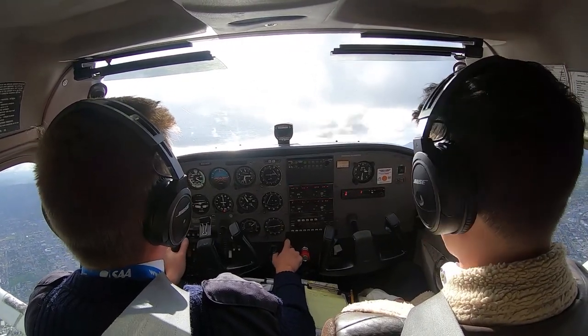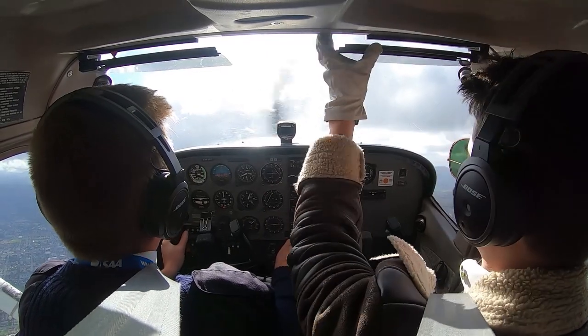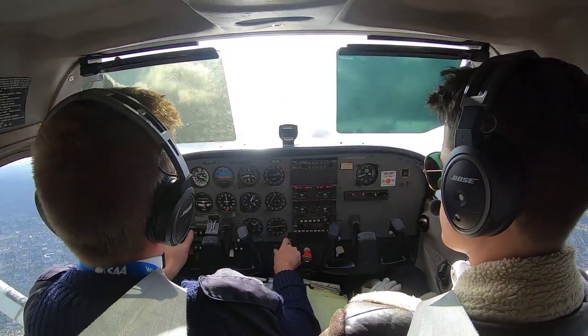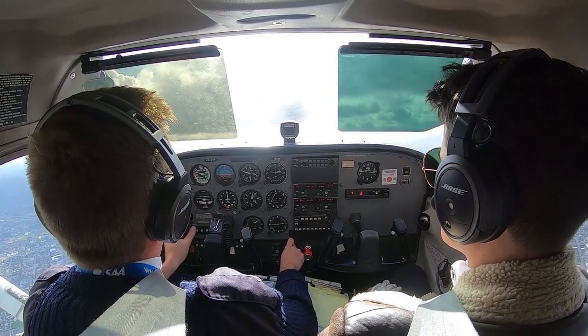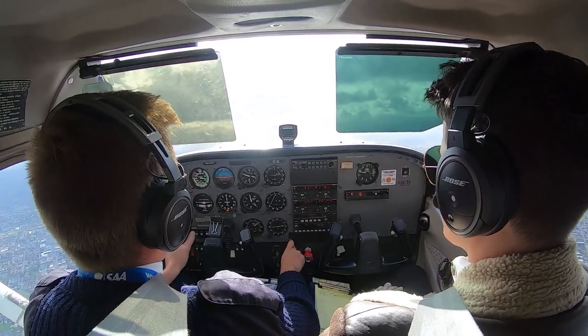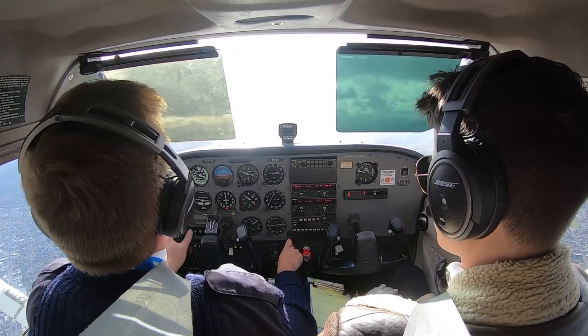Right, you don't want to go too far right of it, because then you can clip the Bravo. Oh, yeah. We are 200 to go. Make sure you're keeping rudder correction. Oh, yeah. More right, rudder right.